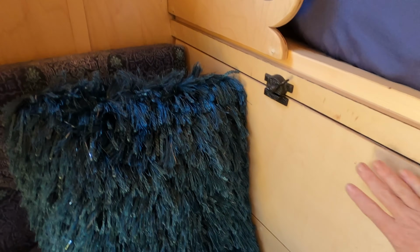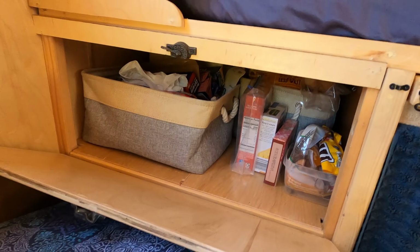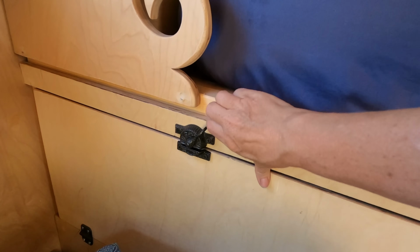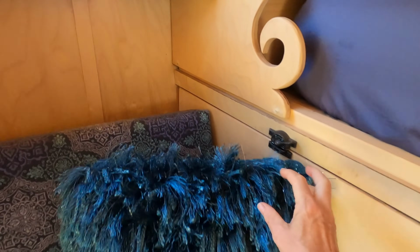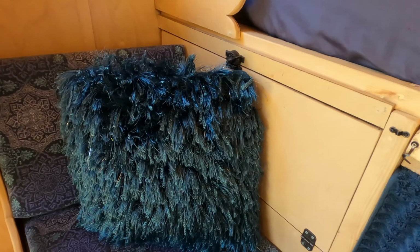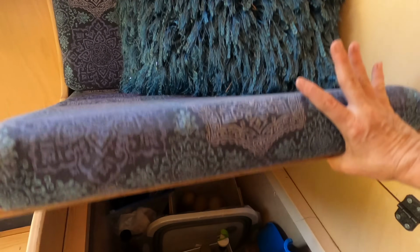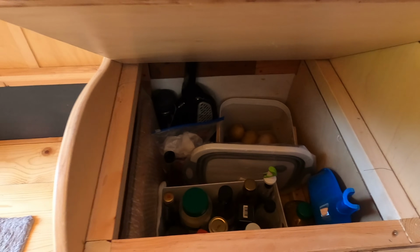More storage in here. This is my pantry. I'll open it. My pantry also goes really deep. It was very important for me to have plenty of storage. After traveling in a van like 20 plus years ago, and I know how limited space can be, it was just one of my main focuses. Here I have my potatoes and my oils, cooking oils, vinegar.